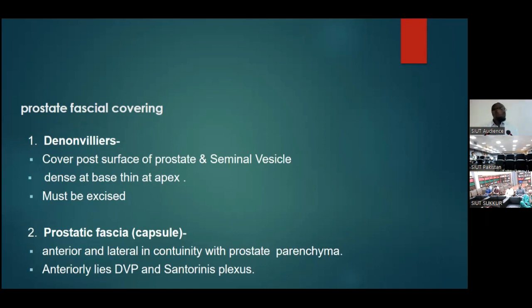I think you all have done your oncological rotation. So these are the prostatic venous plexus, which we're discussing, also called the Santorini plexuses. And we will discuss in a pictorial form the importance of these plexuses.